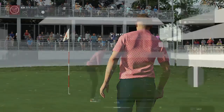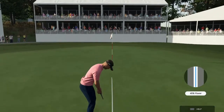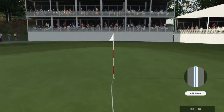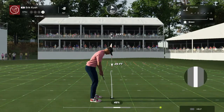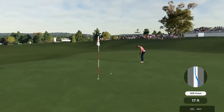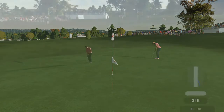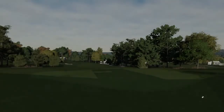All right, Henny. What's he got in front of him here with this putt? He'll be happy to hold this. 21 foot. Their short game today has been absolutely sublime, fun to watch. Well, that'll help you move up the leaderboard. Now leading by 1 shot.